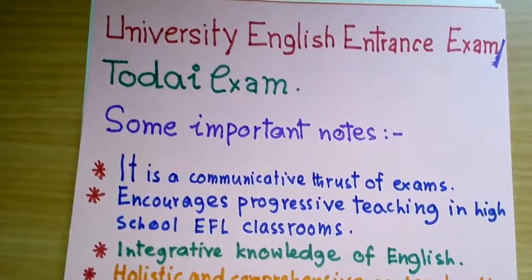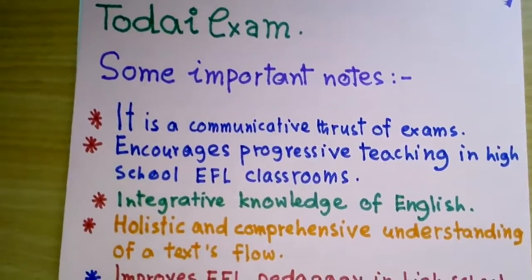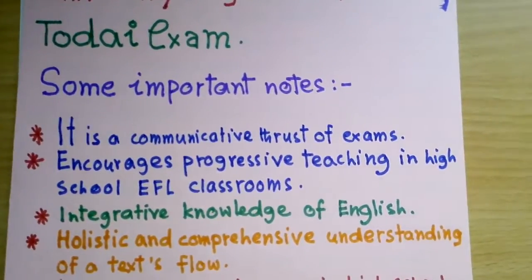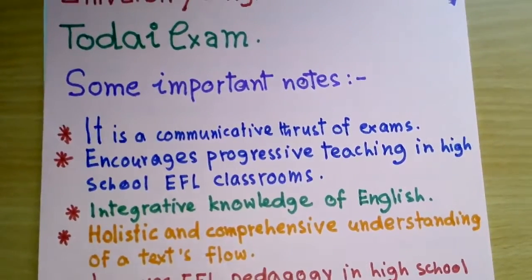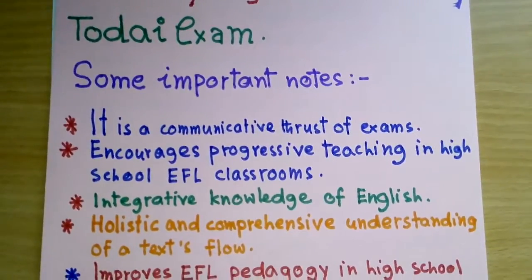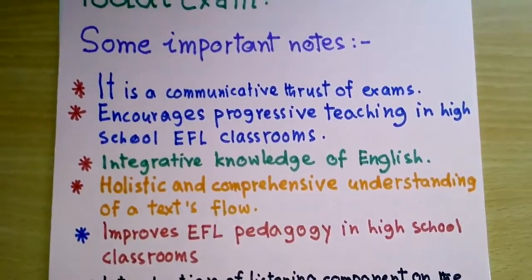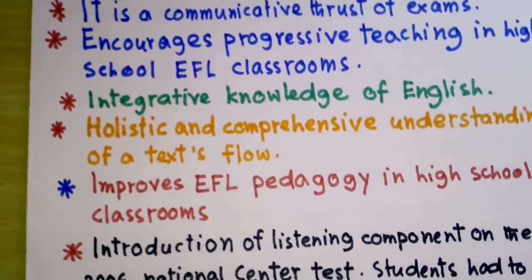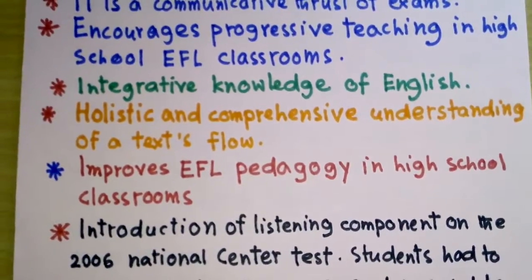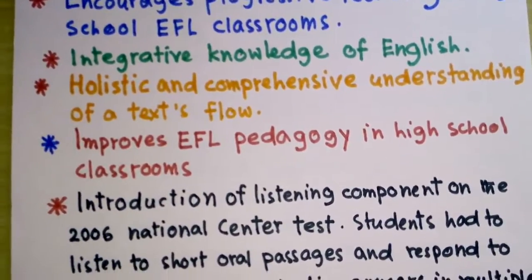It is a communicative thrust of exams. It encourages progressive teaching in high school EFL classrooms. Integrative knowledge of English, holistic and comprehensive understanding of a text flow, improves EFL pedagogy in high school classrooms, introduction of a listening component on the 2006 National Center Test.